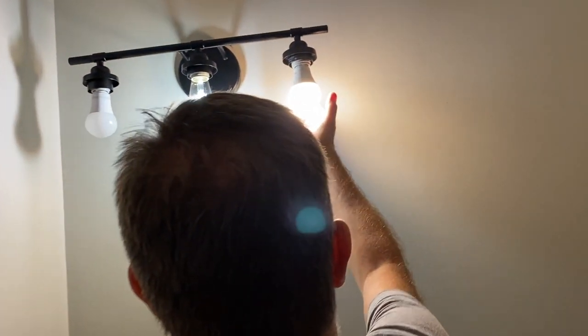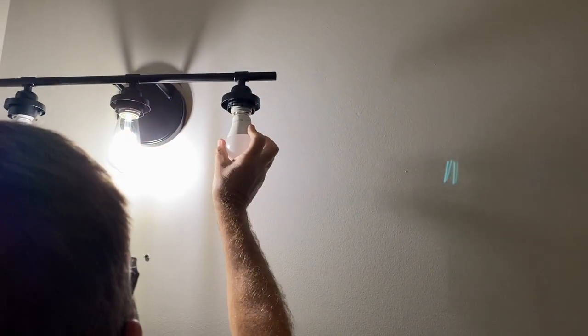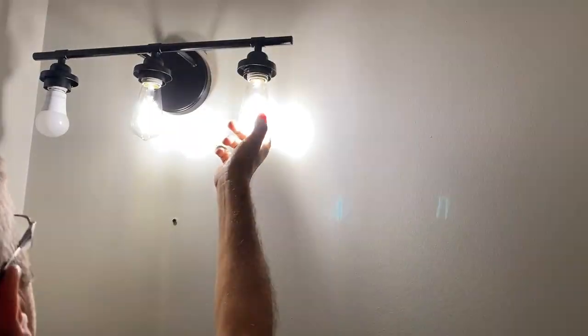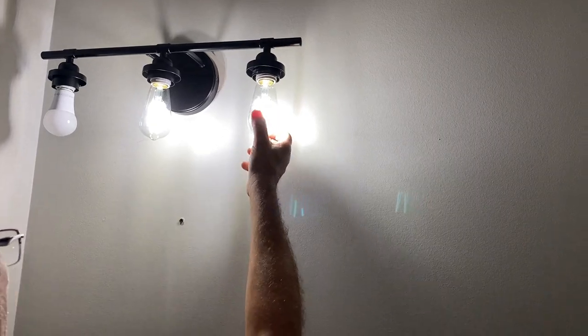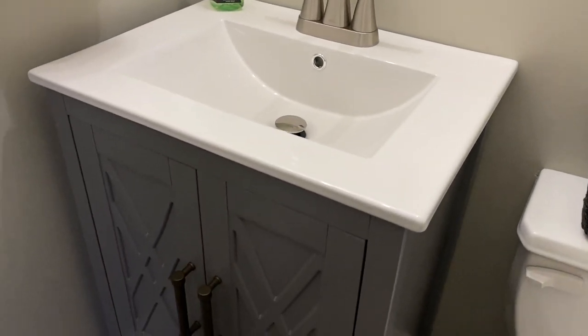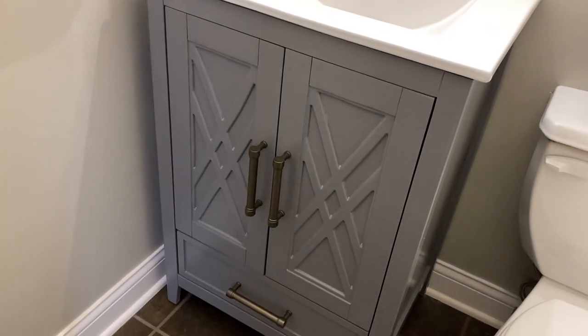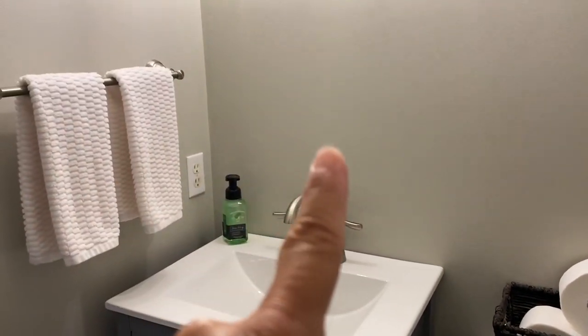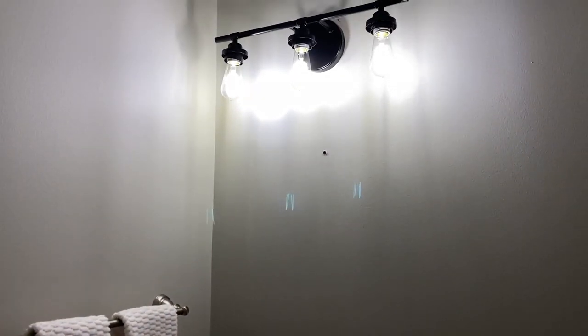Well, see, this is yellow. We're getting there. He just siliconed all this stuff. We just gotta let it dry, but at least the cabinetry is in. And we're still waiting on the mirror and the light bulbs.